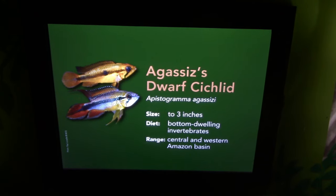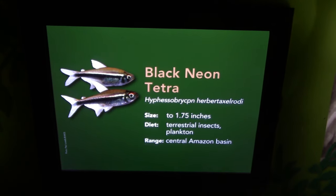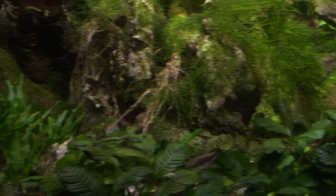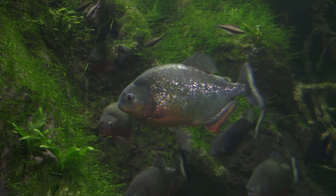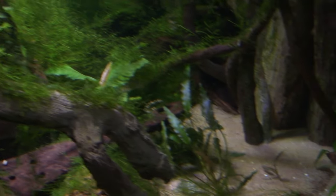Guys, this is dwarf cichlid. Black neon tetra. Oh, I like this tank. You can see the piranha. I always love how their scales reflect the light. Makes them kind of shimmer. So yeah, these fish have been vilified in films.